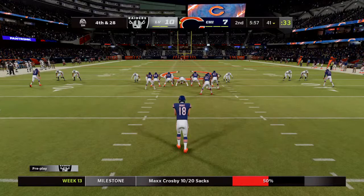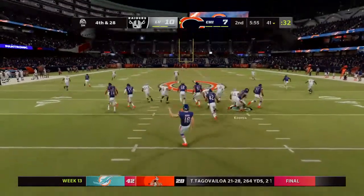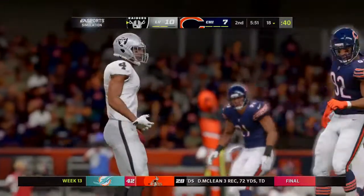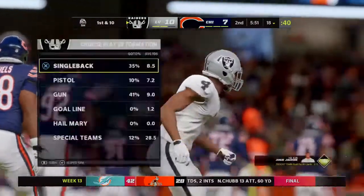Here comes the Bears punter now, as he's on to punt for the first time tonight. He punted 4 times in the loss last week as he gets this one away here. 37 yards on the punt with no return. And the Raiders will take over now, 1st and 10.